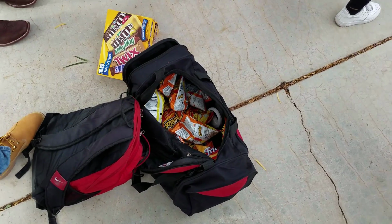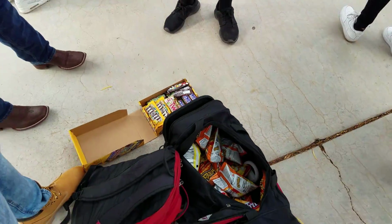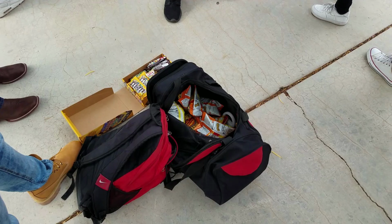Part 1. The essentials. Before we could get to the fun part, making those Benjamins at school, we need to quickly cover the essentials before you step foot on campus with snacks. Let's start off with the first step to selling candy, a proper restock.